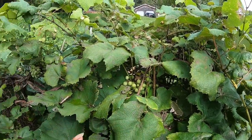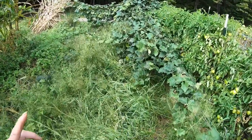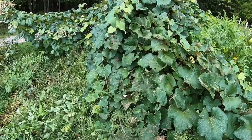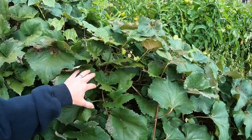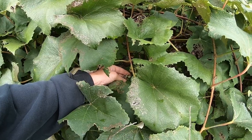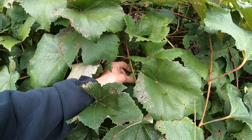I want to take you over here to the Concord grapes, and this is a little different. Concord grapes get really dark purple. So we've had a really dry year, and so a lot of them have shriveled up. You can still use those from the grapes.